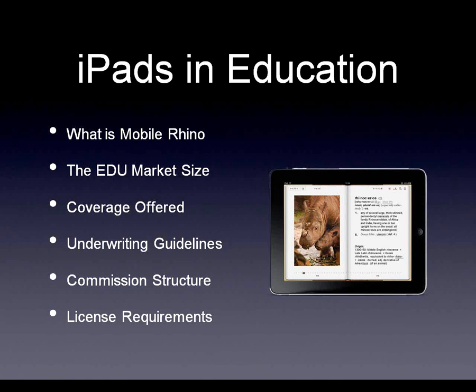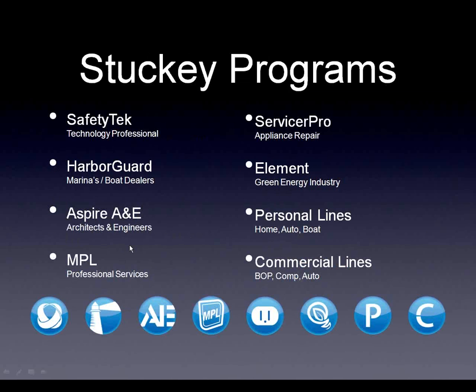So in today's presentation, we will cover what is Mobile Rhino, the educational market size, the coverages that we offer, our underwriting guidelines, the commission structure, and license requirements for Mobile Rhino and really for any property casualty product.